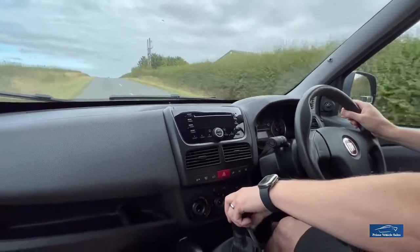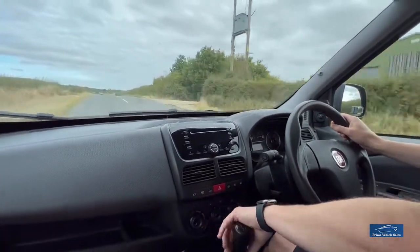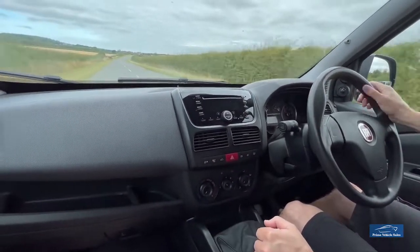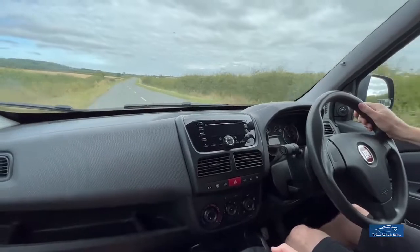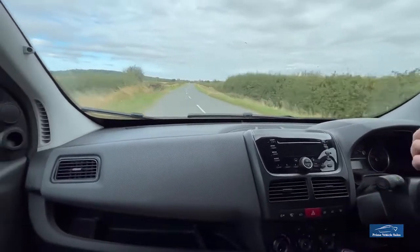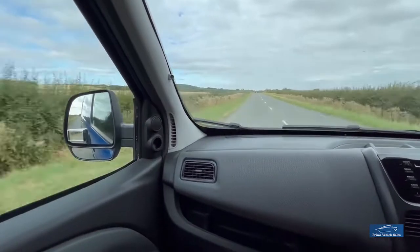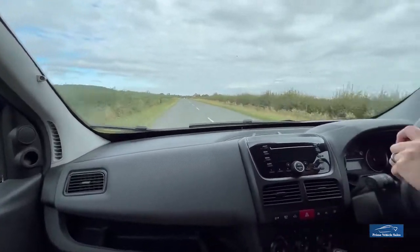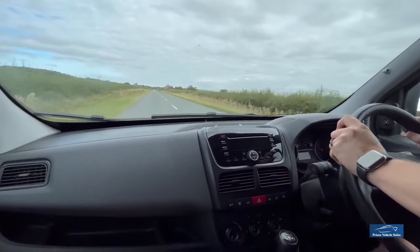Good little van. It drives well. Gearbox is all nice and tight. No warning lights on the dash. Feels a tight van. It came into us in part exchange against one of our PBS Sportline vans. But it's got a great pedigree.